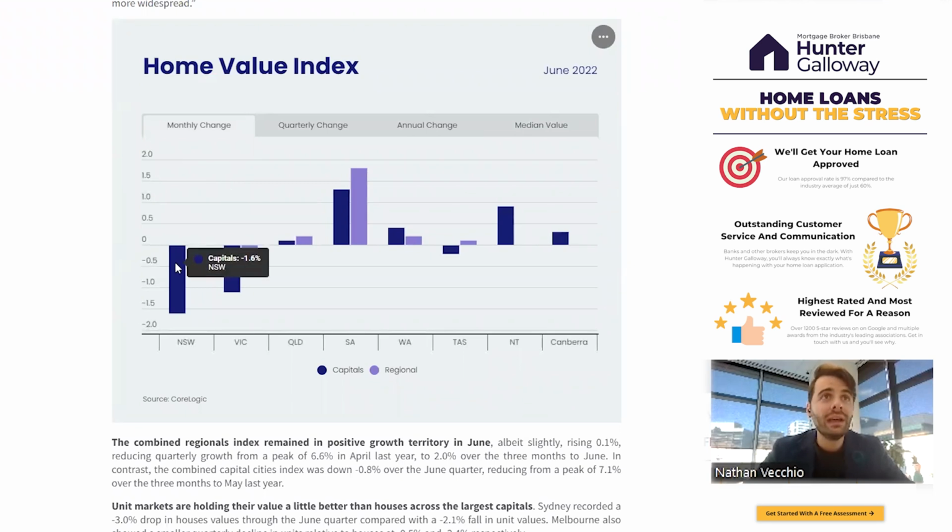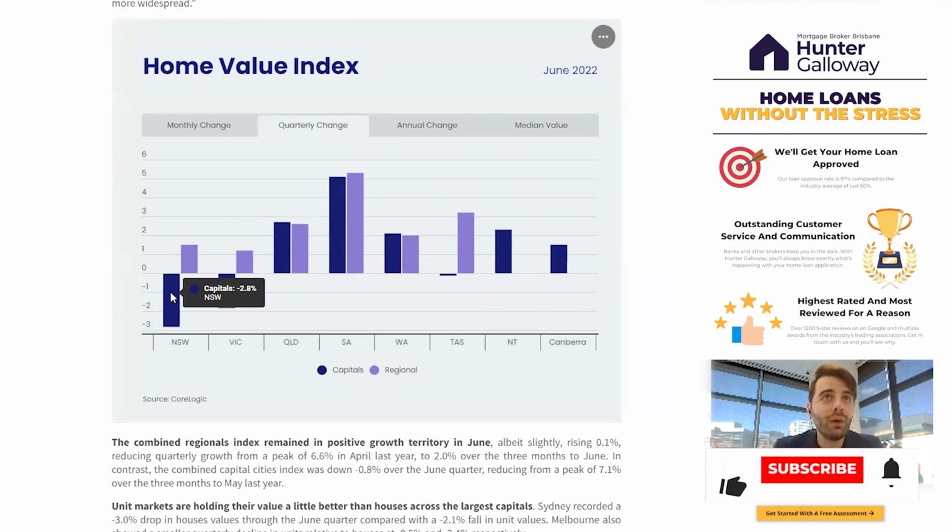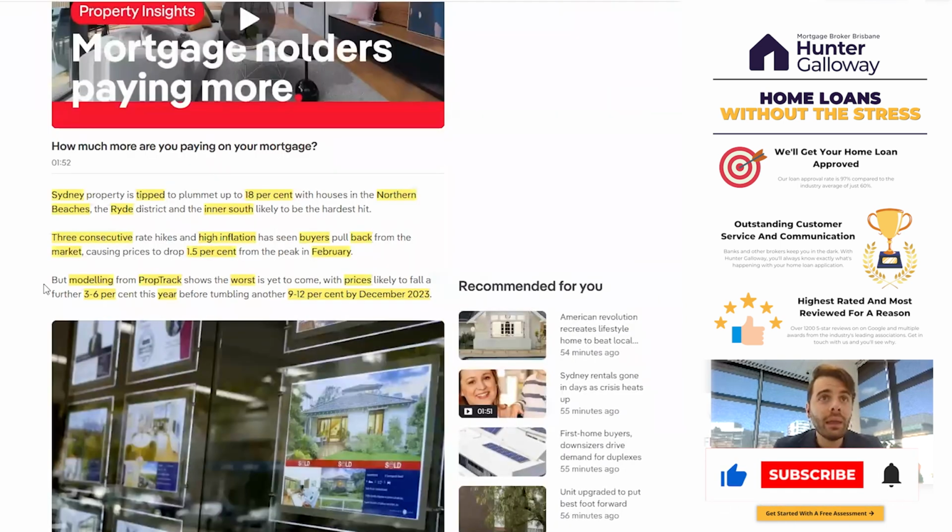We can also see the values declining here. So monthly change for Sydney down 1.6% based on CoreLogic data. For the quarter, down 2.8%. Now, the modeling that PropTrack shows that the worst is still yet to come, with prices potentially to fall a further 3 to 6% this year, and then tumbling another 9 to 12% by December 2023, the end of next year.